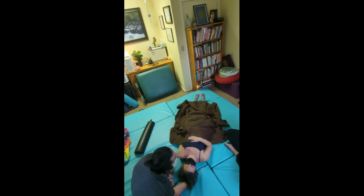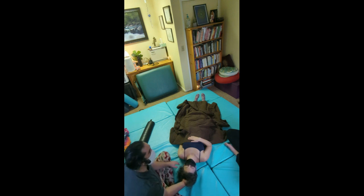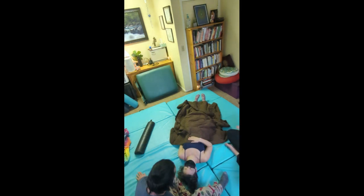So you're actively trying to identify where the tension is? Yeah. Trying to see if we can find where it's catching when trying to turn the head. And it was her right side that had the scalene hurtiness as well. Not to say that the left side is not involved.